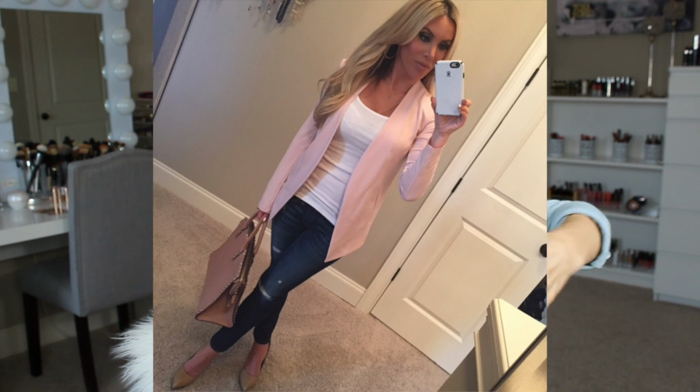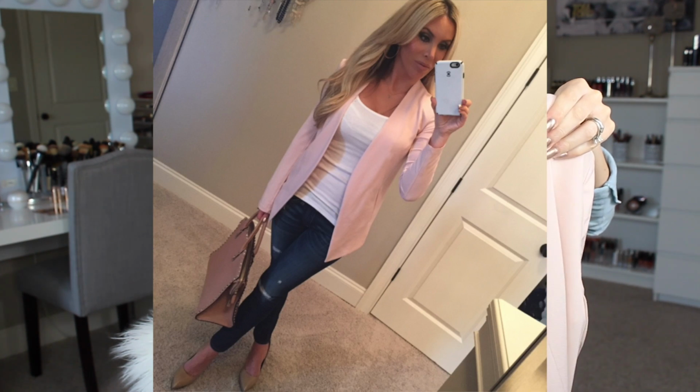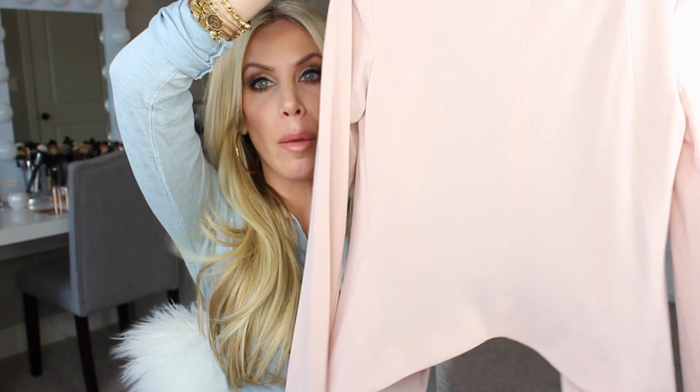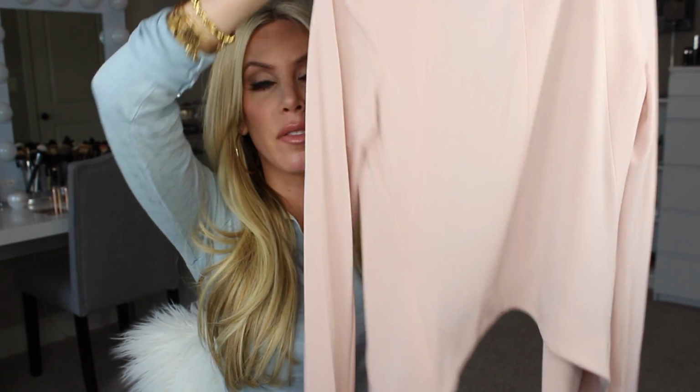It's by the brand BCBG Generation. I picked this up in my true to size, extra small. It's got very light shoulder pads in it, which just gives it a really pretty formed, fitted look. This blazer is so cute, you guys. It comes down longer in the front, and then in the back, it kind of goes up like this, which just gives it a really nice fit. It's just the perfect color, perfect material, and I'm just gonna get so much use out of this, and I love everything about it.